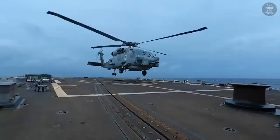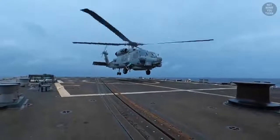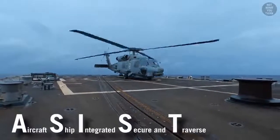The original bear trap system, even though very helpful, had a disadvantage. Since it required the flight deck crew to be on the deck to handle the cable, in stormy conditions there was a risk of man overboard. That's why more advanced versions of the bear trap were developed, like Curtiss-Wright's advanced handling technology known as Assist.